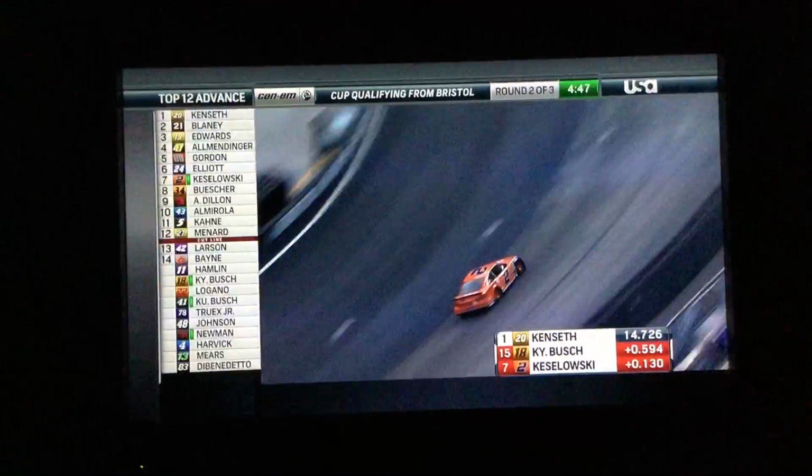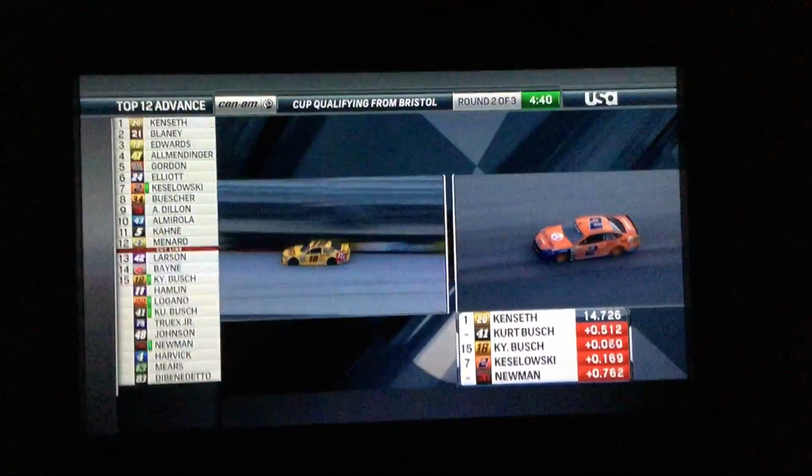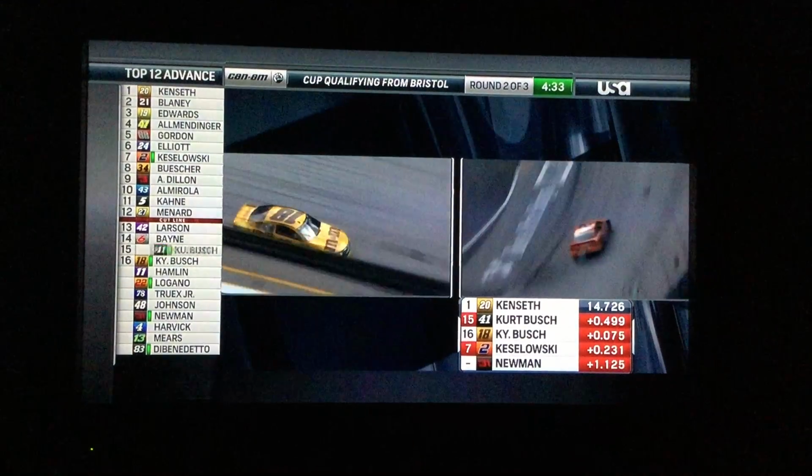And Chris Buescher really is racing against David Reagan, who currently is 30th in the points. David Reagan didn't advance into this second round. Yeah, and why don't we talk about that? Well, much like Matt DiBenedetto and his good run here at Bristol, how that made his whole day. He thought that was a win.